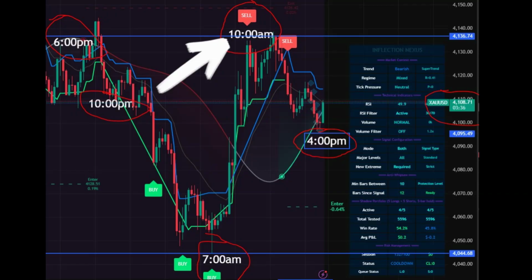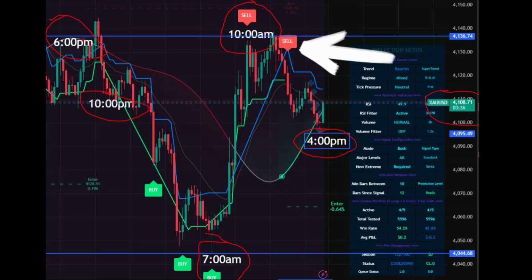And this is what's so fascinating to me. Inflection Nexus is starting to give me signals on the key times that I trade. So either I am learning from Inflection Nexus or Inflection Nexus is figuring this out on its own, which is super powerful because it's giving me signals at the right time that I want to take them. Okay. And then Inflection Nexus saw another great opportunity to sell right here. And all in all, it gave me five very good signals.